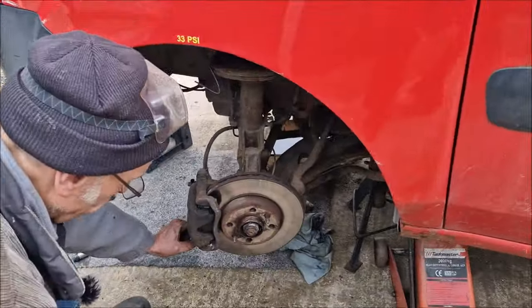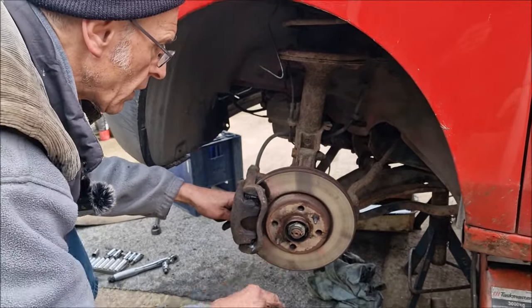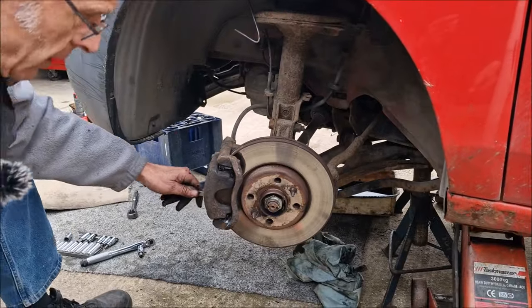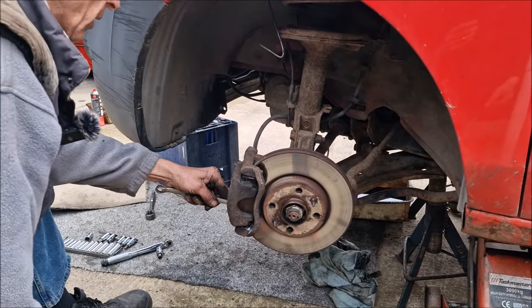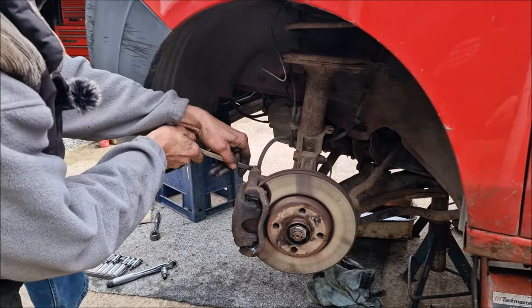How's your near side brake coming along? All right, oh, you've done a good job there, mate. Was it worse or better than the other side? Better than the other side. That's interesting. It's not so crowded. It's not needed so much stuff taken off.